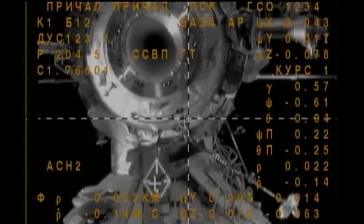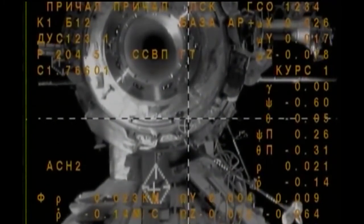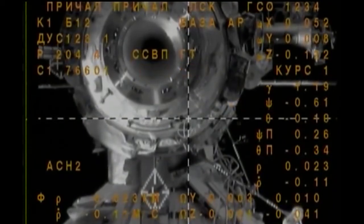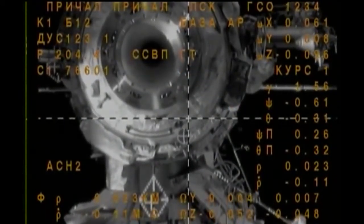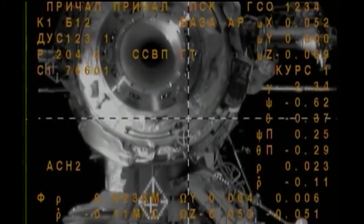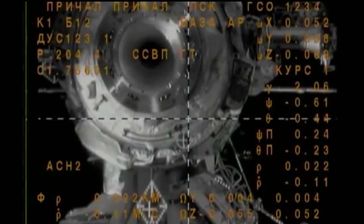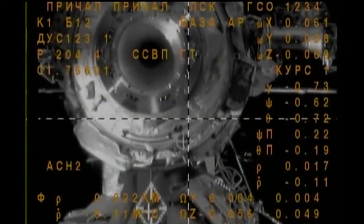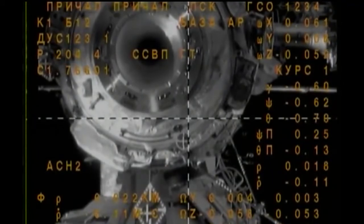Just underneath the docking port, you can see that diamond-shaped mechanism. That is the docking target to which the automated rendezvous system will align the crosshairs just a few moments from now. Again, no issues. The Soyuz being guided in automatically at this point for its docking. Just 22 meters separating Soyuz and the International Space Station.